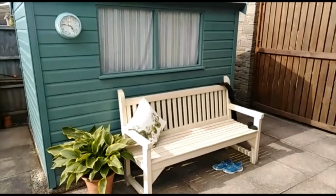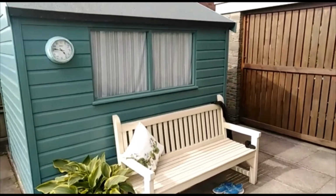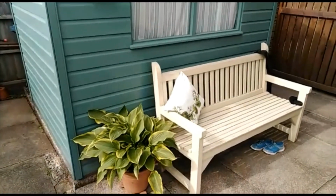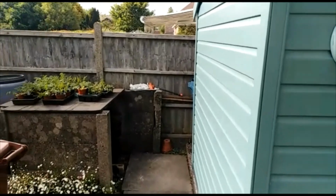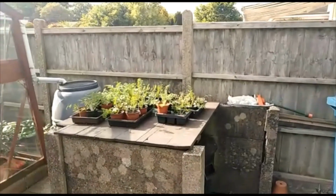Hi Indy and the Barlaston gardening group. This is just an update from David in Diamond Ridge. Here we are, the comfy seat and the hosta. The hostas were really badly affected by the frost the other night, and here we have some bedding plants out.